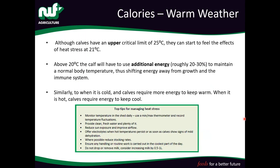But something that's maybe overlooked a little bit more is calories in warm weather. Like when it's cold and calves use energy to keep themselves warm, when it's warm, calves use extra energy to keep themselves cool. And actually it can be up to 20 to 30%. So it's a bit of a misconception that we can maybe drop milk in the summer. We've got a lot of information on our website if you want to read in a little bit more depth. But tips would be provide clean, fresh water and plenty of it. Where you can, improve the airflow. Don't drop or, at worst, remove milk. And if needed, as I said, there's more information on our website on that.